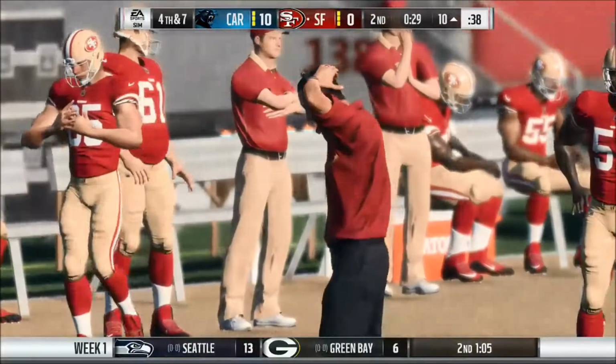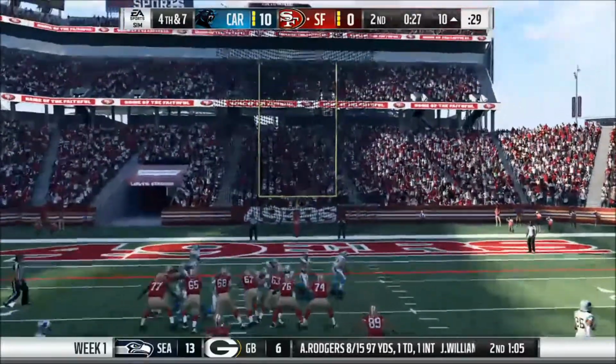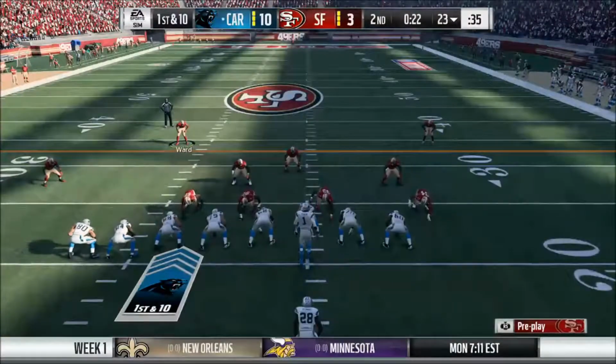Dangerous decision. Definitely could have made a better throw right there. But once again, the pressure gets to Brian Hoyer. They'll bring out the field goal unit. Robbie Gould knocks this one right down the middle. And the 49ers now trail by 7.